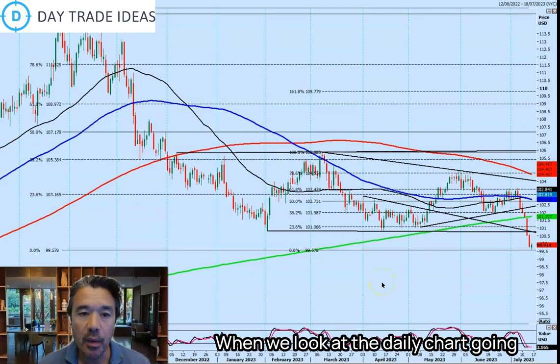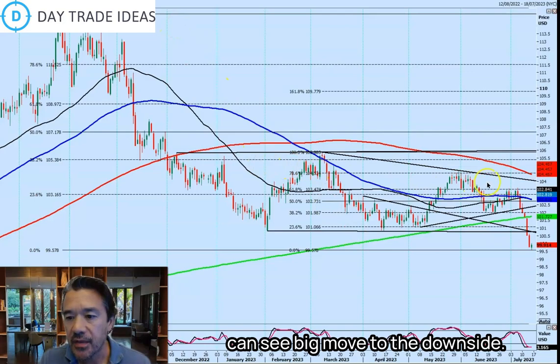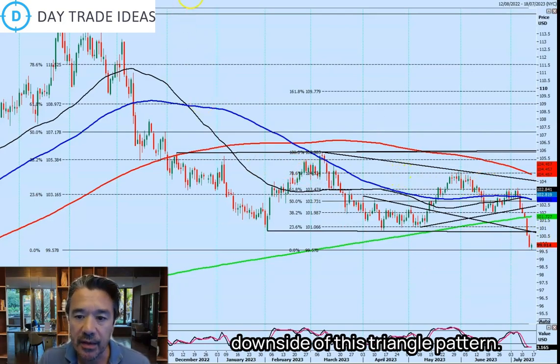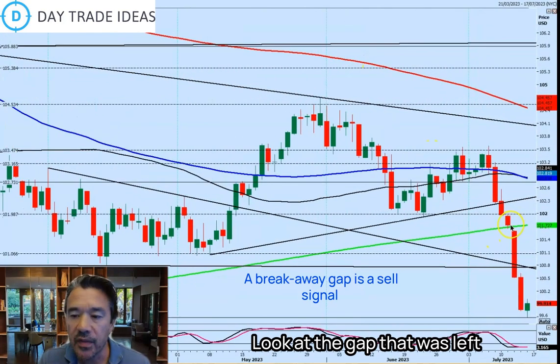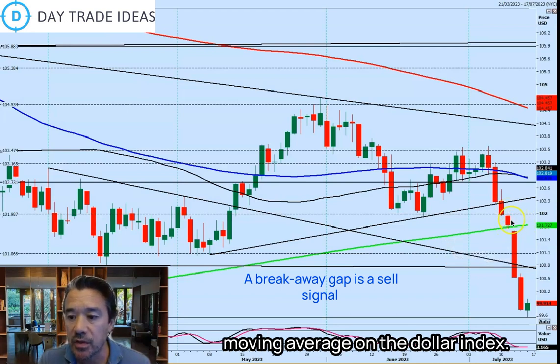When we look at the daily chart, going back to September of last year, you can see big moves to the downside. This sideways channel, sort of a triangle pattern really. Now we've just broken to the downside of this triangle pattern. Look at the gap that was left when we broke below the 500-day moving average on the dollar index.